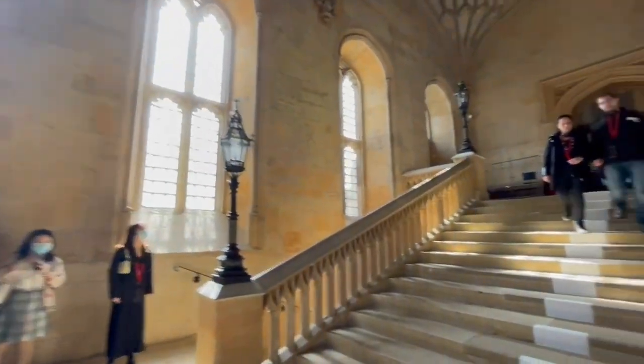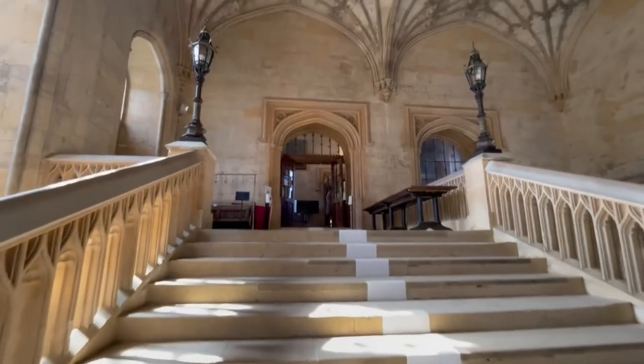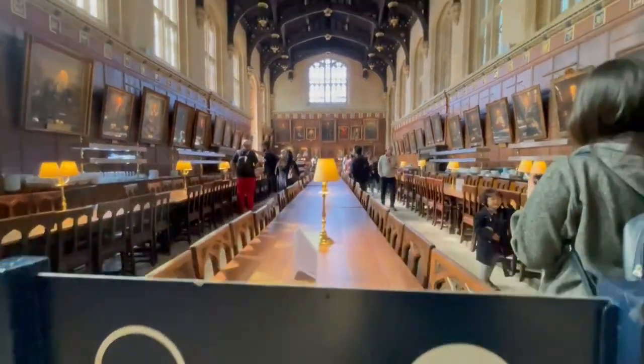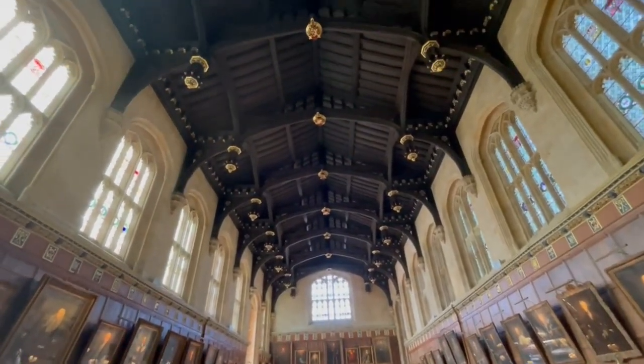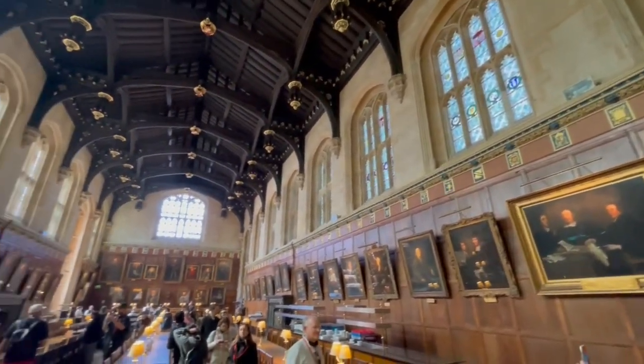So the entry to the college is around £10 for visitors who are not part of the university. I accessed these stairs to go to the Great Hall. The Great Hall itself is a sight to behold. Until the 1870s, this was the largest hall in Oxford. This title was then overtaken by Keble College.